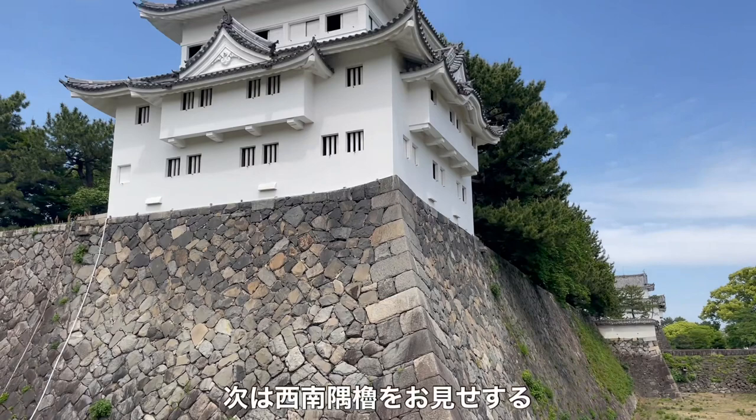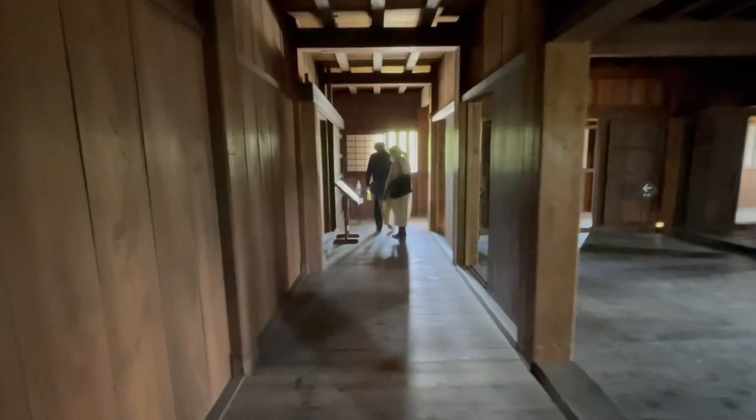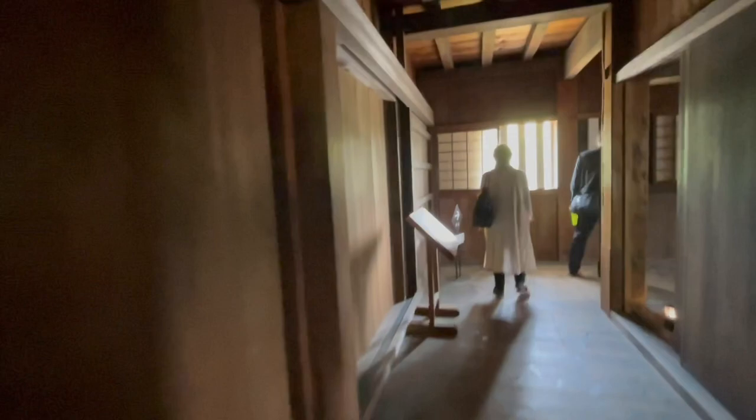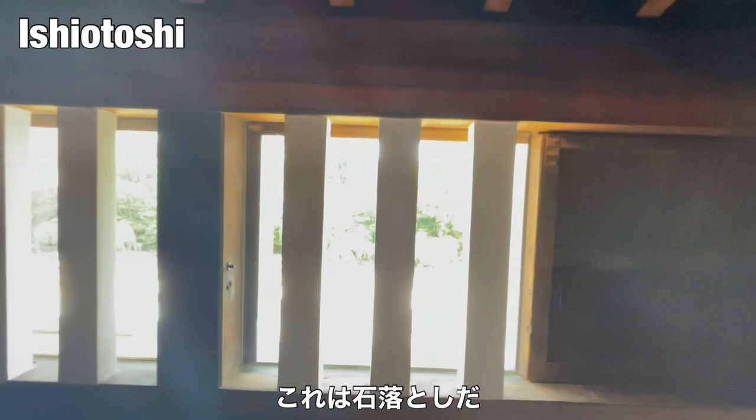Next, I'll go inside of Seinan sumi yagura. This building survived World War II. It was built in 1612, a three-storied watchtower. This is called Ishi Otoshi. They drop the stones from here to the enemy.